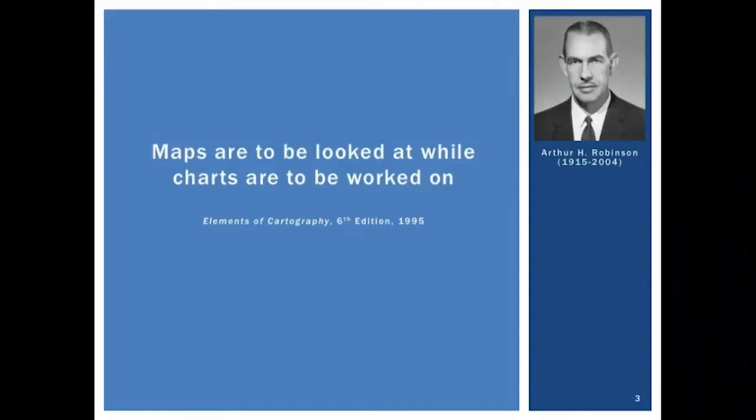I will show, using examples taken from various periods, that historically maps and nautical charts not only had different geneses, but also were constructed with different purposes and according to different principles. The fundamental difference between maps and charts was, in a limited way, already expressed by the late American cartographer Robinson, who stated in his well-known book Elements of Cartography, and I quote, "Maps are to be looked at while charts are to be worked on." Although Robinson's definition is wonderfully expressive and synthetic, it doesn't tell the whole story or even the most exciting parts.